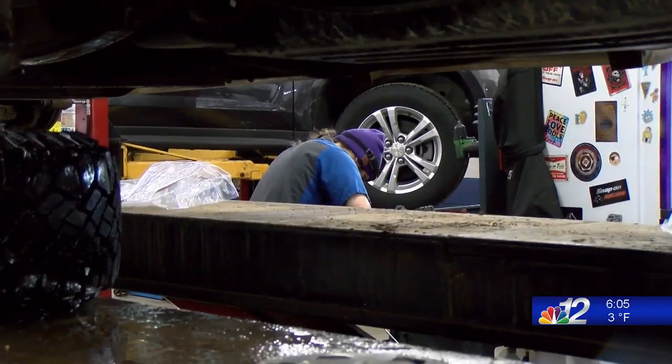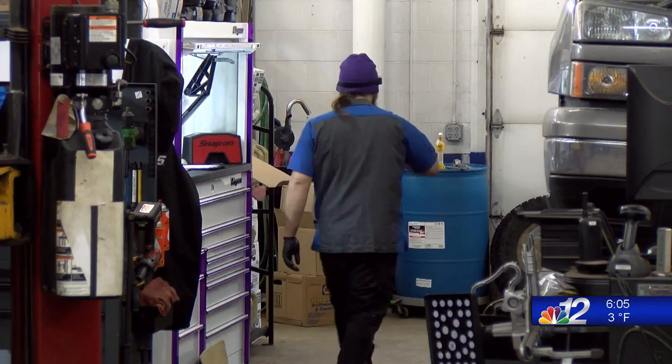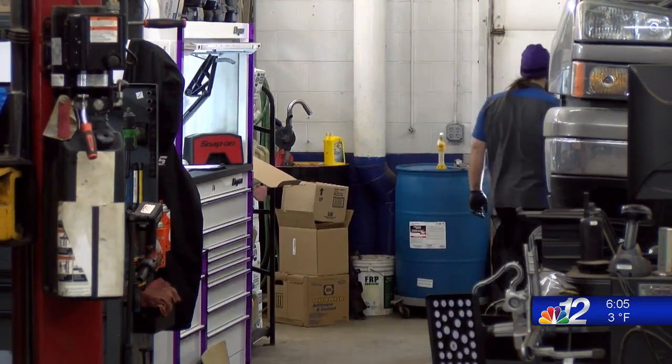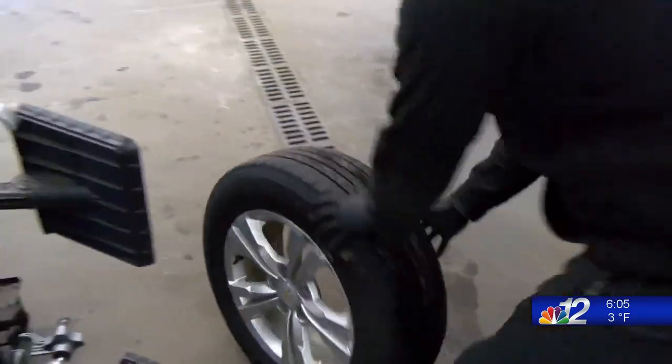One is that the battery has failed. The other reason is lack of maintenance. Spark plugs, if you don't replace them when their manufacturer recommends them, cold weather will put a stress on them, and all of a sudden you'll go out there and it'll crank over and it won't start.